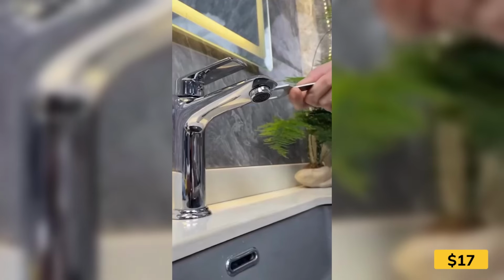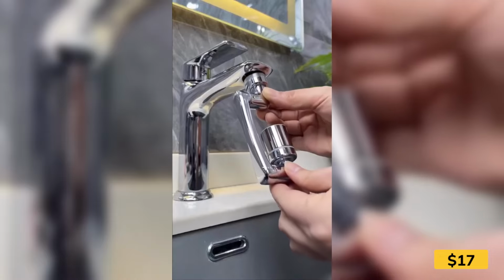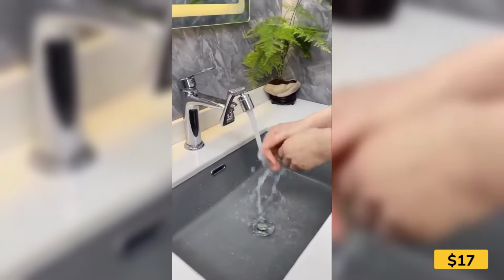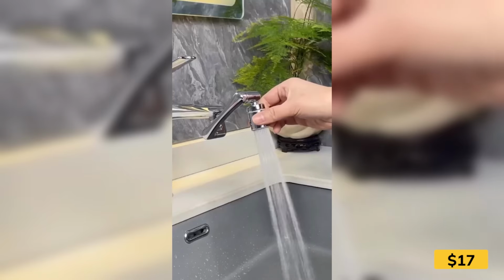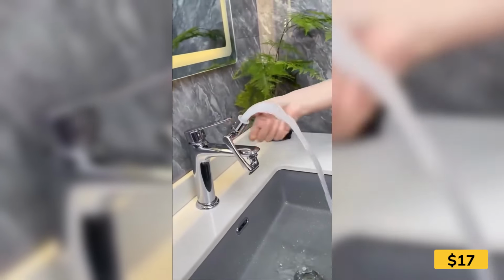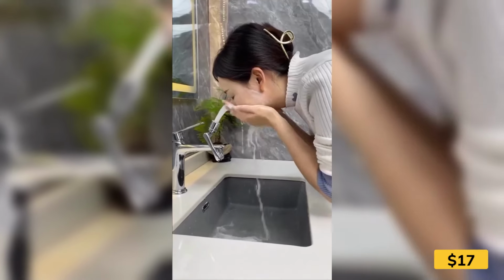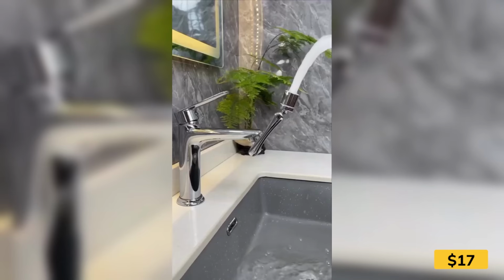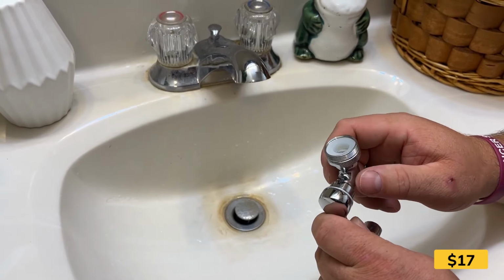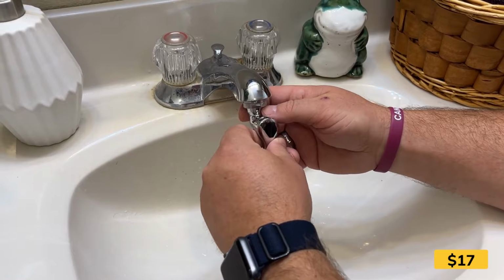Tired of your faucet only pointing one way? This swivel extender gives you full control. With 3 rotating joints, you can aim the water exactly where you need it. No more awkward splashing. Choose between a soft bubble stream for gentle rinsing or a stronger shower spray for scrubbing messes. It even has a built-in filter to catch impurities. Easy to install and fits most sinks right out of the box.